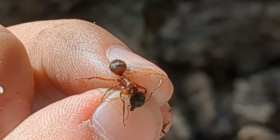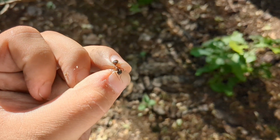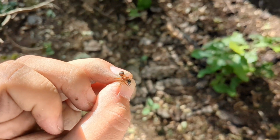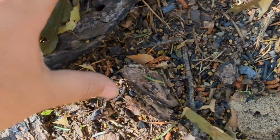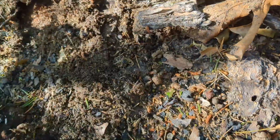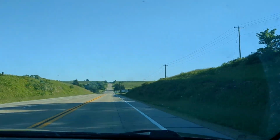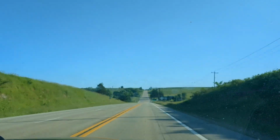It's all the way up there. I'm terrified of them. What are you mewing about? Mewing? What are you mooing about over there? There's cows all over around here. And there's just this bird, just chilling, cheeping at us.